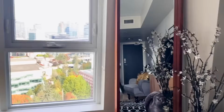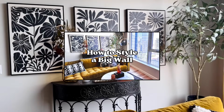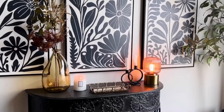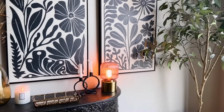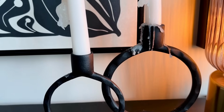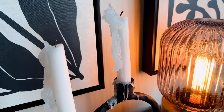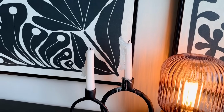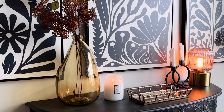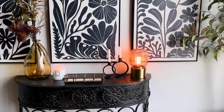And then from here, we have this big wall, which I covered in this video. I haven't really changed much here, just maybe switched out a candle and basically destroyed the tall candlesticks. As you can see, they are just a waxy catastrophe now. So that's wonderful. But other than those little things, everything is about the same here.